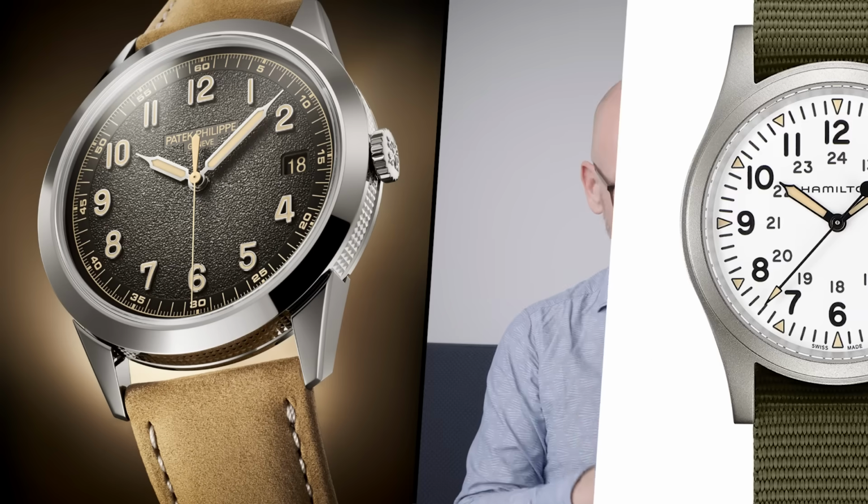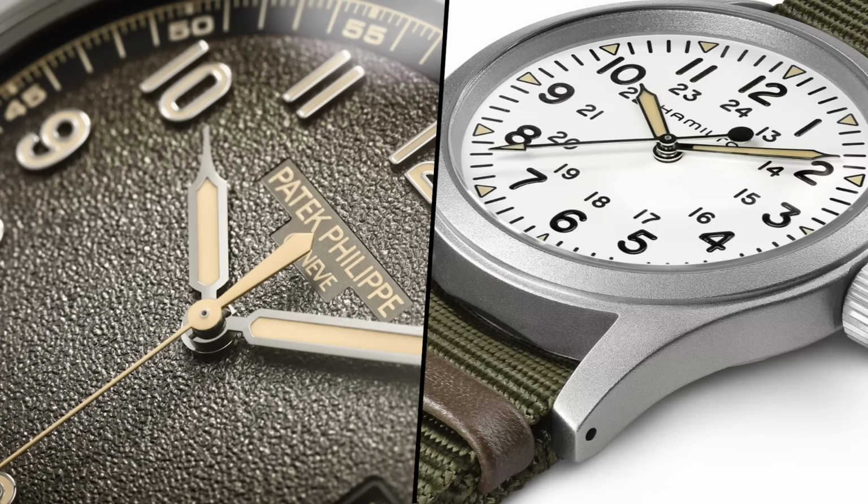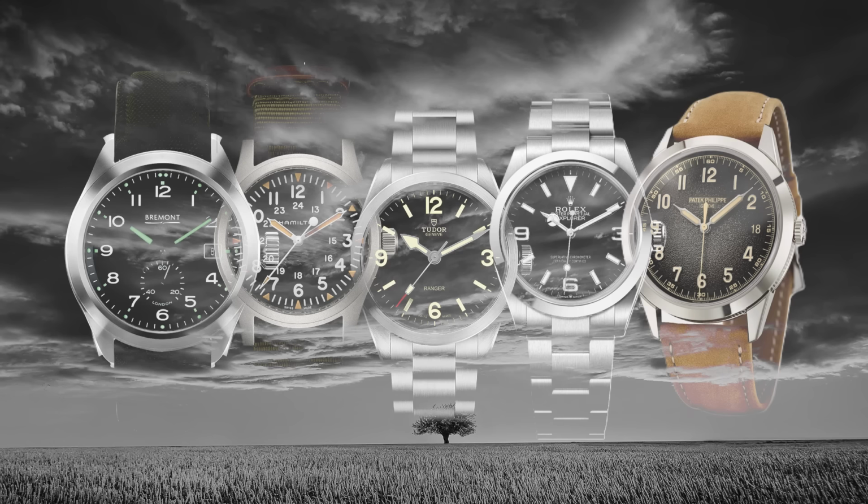It's the 5226, which of course isn't marketed as a field watch, but look at it. Syringe hands, like a Hamilton, large legible numerals, like the Hamilton, time and date only, like a Hamilton, high contrast dial, like a Hamilton. Yeah, it's white gold, but who would know that at first glance? That's our starting point. A Hamilton Khaki, the Ranger, the Explorer, and a Patek Philippe 5226. Now, why is it close to impossible to make a field watch luxury?